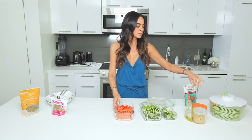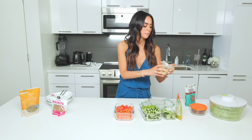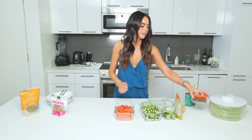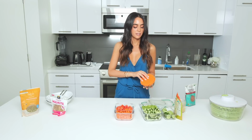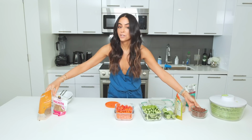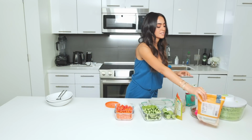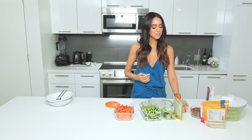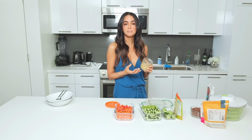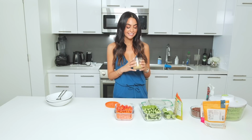So these are the veggies. My 2 bases are lentils and quinoa. And then these we're going to use as a separate base too, even though it doesn't necessarily look like it right now. These lentils I overboiled a little bit, so they're not supposed to look this mushy, but I ran out.